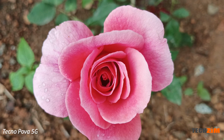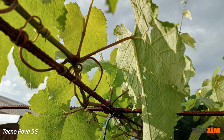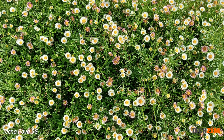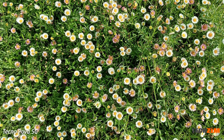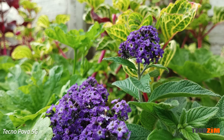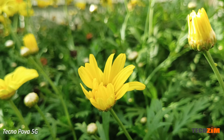Oh, and speaking of cameras, the 50 megapixel camera does a decent job, pretty similar to what the Pova 2 was delivering. It's got good dynamic range in these photos. They are not too saturated like on the Camon 18 Premier, which I personally prefer. The autofocus is quick and locks on well. I was taking some of these photos in windy conditions, but you can't tell. It's a very usable camera.